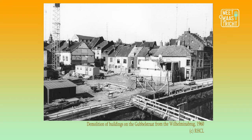Okay. There have been even more disastrous plans than that one, which met so much resistance that they were never carried out. But the way the Wilhelmina Bridge has been conceived and built is also pretty disastrous. Because, of course, what happened is that from the riverbank to the market, an entire block of medieval 16th, 17th, 18th century houses and buildings was just flattened.